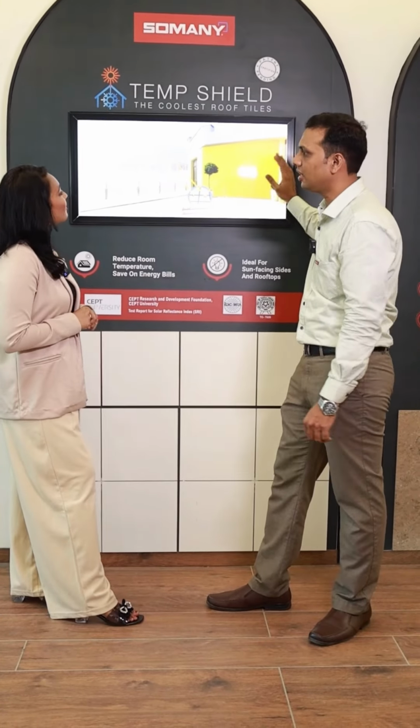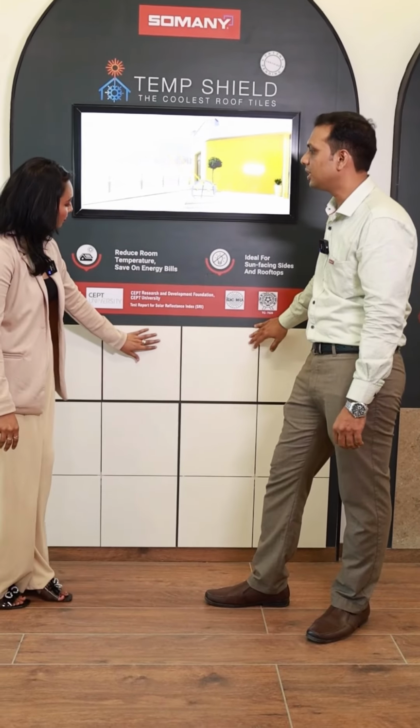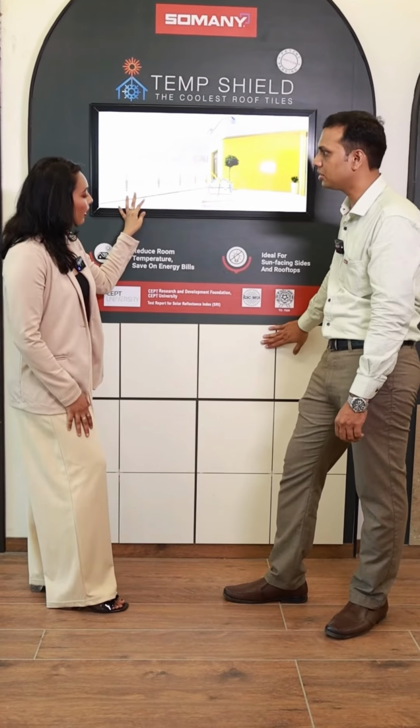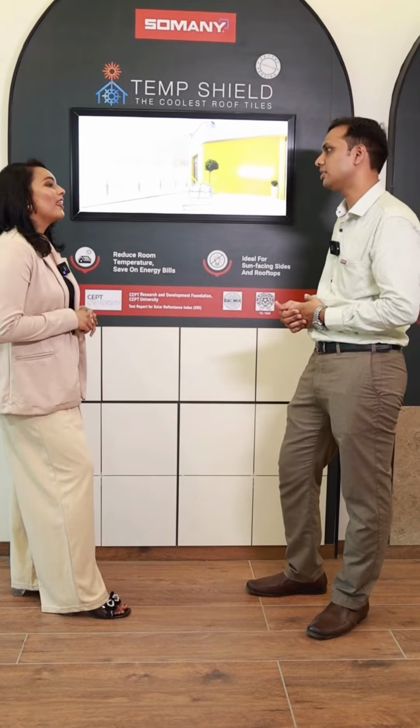This is Somany's cool tile temp shield. Okay. So this will reduce the room temperature. When you lay it on the terrace, it will reduce the room temperature by 3 to 4 degrees. Okay. So you can save the electricity bill. Okay. So, those are the advantages. Thank you so much, Pradeep.